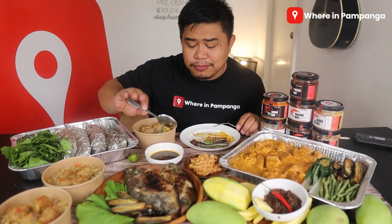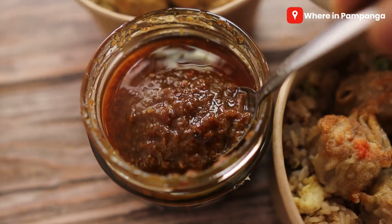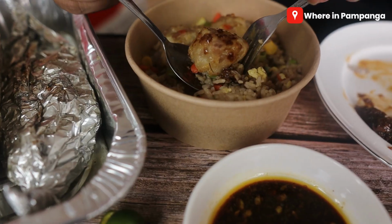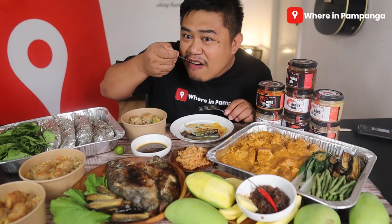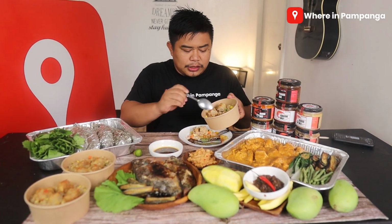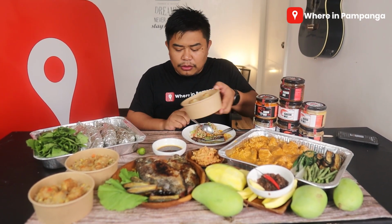Yan nga. Ternong-terno guys, kahit anong toyo mansi pa yan. It's gonna be a little bit sweet and spicy. Spicy talaga. One more. Finish this off with this one. Actually, let me just put this yang chow rice here or this fried rice here kasi susunod na titikman ko is yung kanilang buro or yung burume.